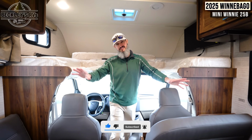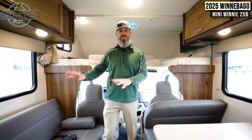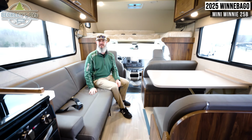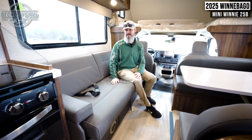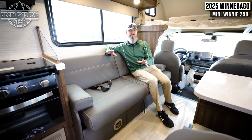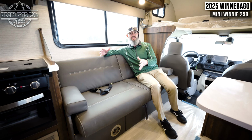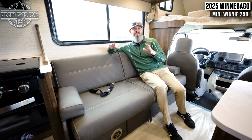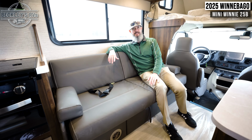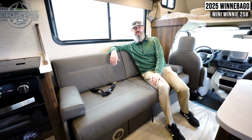In that living center area, if you will, we have a sofa and a booth. On the sofa, you're going to see a couple seat belts, as well as when we get to the booth, some more seat belts along with a tether for child seats. But I love the safety aspect that Winnebago brings in making their motorhomes. If they say a motorhome can sleep 6, guess what? You're going to get seat belts for 6. So I love the fact that they take care of our safety.